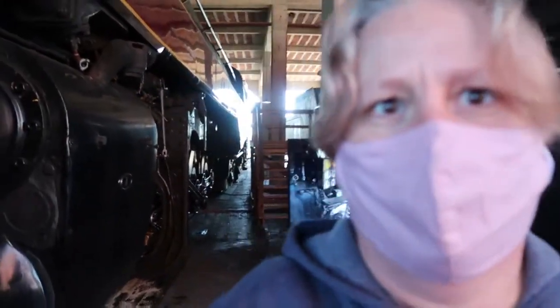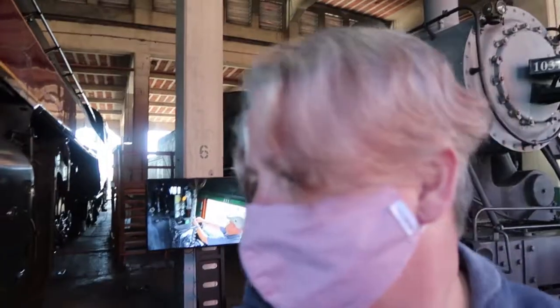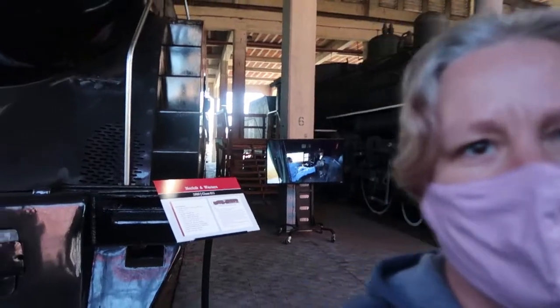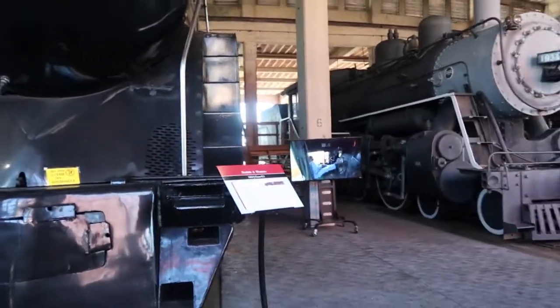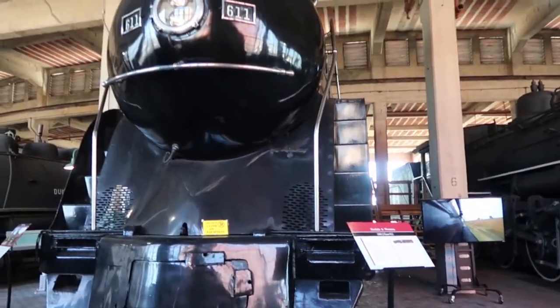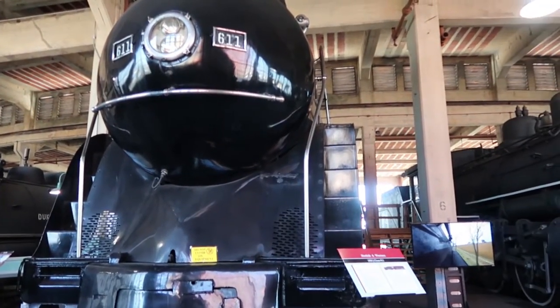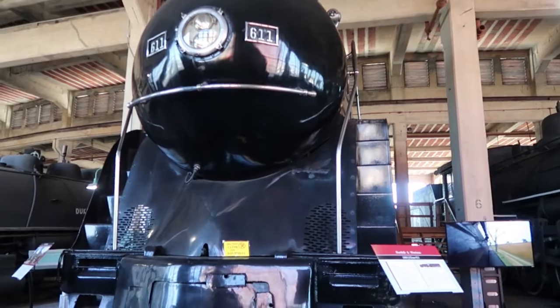It is a 1950 train. It's called the 1950 J-Class 611. I'm going to try to give you a good shot of it as best I can here. This guy is still in operation, still runs. Wow. Breathtaking, guys. Breathtaking.